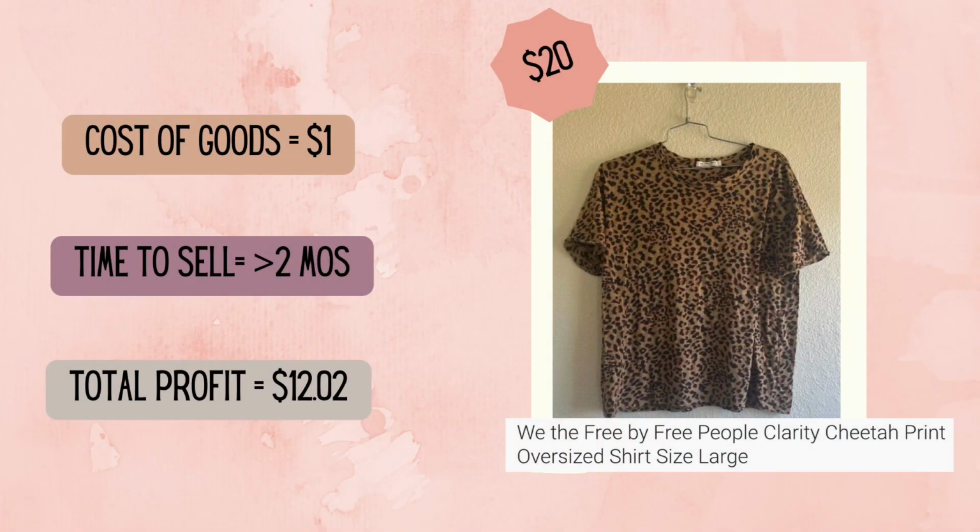And was so soft for a wool shirt. The quality was amazing. I understand why it sells for $140 retail. Next up was this Free People cheetah shirt that I loved so much. It sold for $20. It cost me $1. It sold in a little less than 2 months and I got a profit of $12.02.